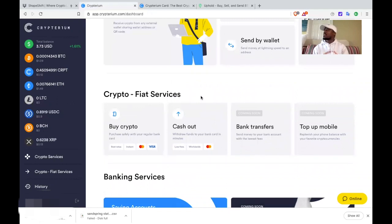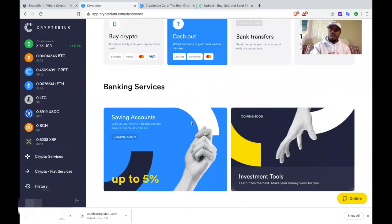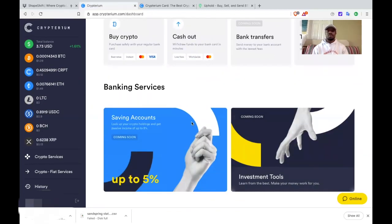There are some features that are coming to Crypterium that I think a lot of you guys are going to enjoy. One of the features is a banking service feature, which allows you to have a savings account that gives you a 5% yield on your account. I'm not sure if it's going to be a yearly thing or a monthly yield, but 5% is pretty high, and your banks will never do that for you.